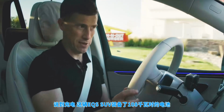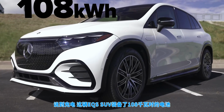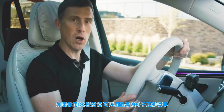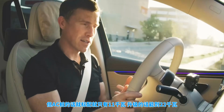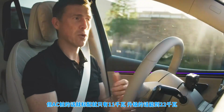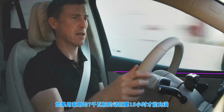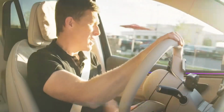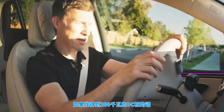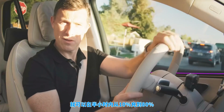Speaking of recharging batteries, this EQS SUV has a 108 kilowatt hour battery, and you can charge it at up to 200 kilowatts on DC charging. On AC charging as standard, it will do 11 kilowatts, but you can upgrade to have a 22 kilowatt onboard charger. Now, if you're charging this thing on a 7 kilowatt wall charger at home, it's going to take 15 hours to charge it up. If you're doing it using DC and you can find a 200 kilowatt charger, it can go from 10% to 80% full in about half an hour.